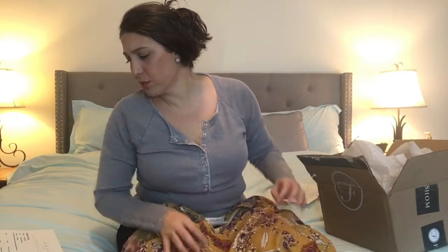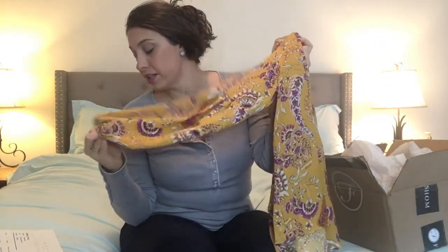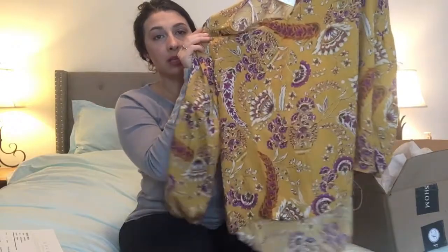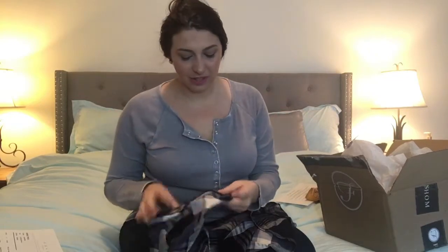This item is the Renee C Print V-neck Balloon Sleeve. That's what they call this, a balloon sleeve. This is also a medium, and this is $38 as well. I did everything in the try-on, so I'm gonna keep saying that just to remind you. The third item, which I like, it was just, you know, I'm pretty busty up here. So it was a little tight right here, but it fits really nice.